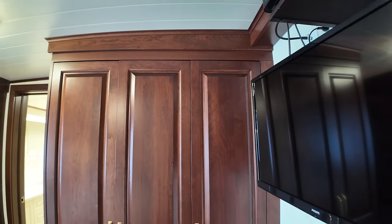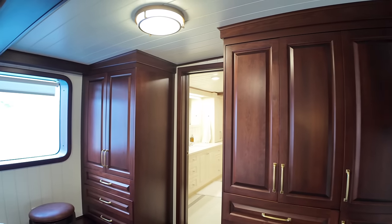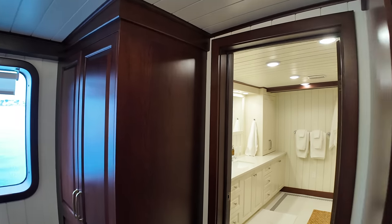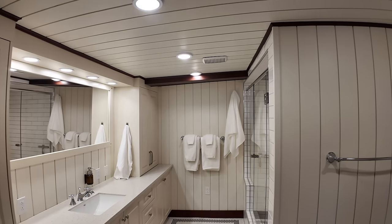Lots of hanging locker space here. Clearly, I'm not going to open these up because the owner does stay on board 6 months a year on average. So this boat gets a lot of use. But check out the ensuite and the space in here.